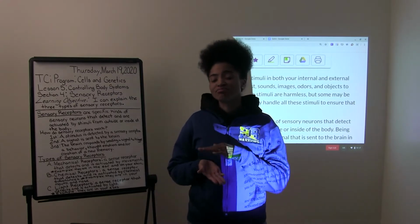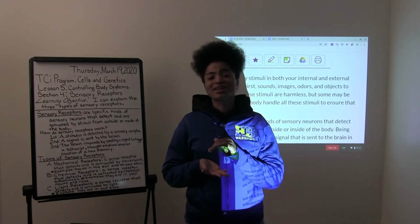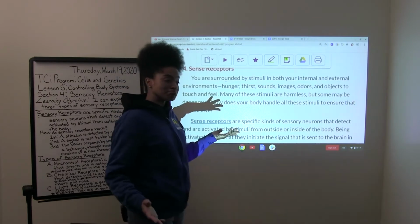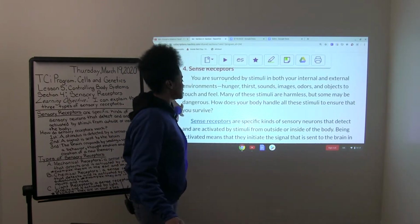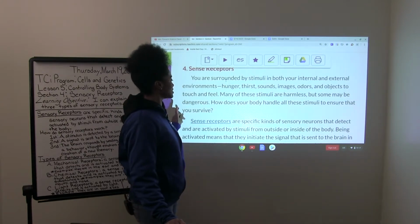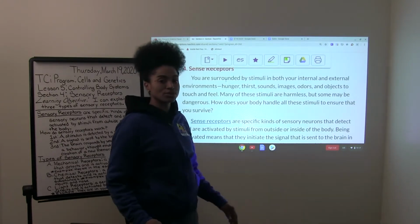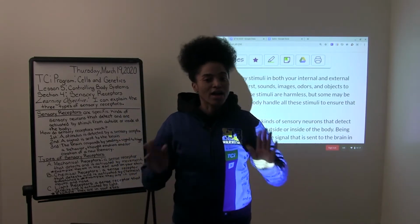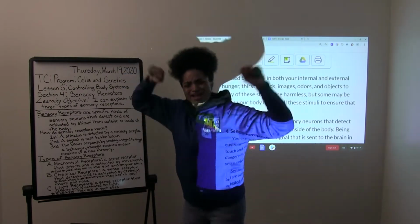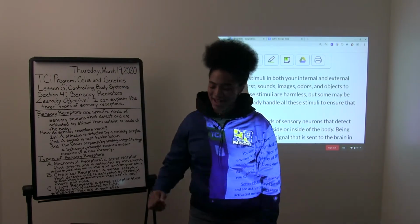Oh, look at the fluffy cat. Many of these stimuli are harmless, but some may be dangerous. How does your body handle all these stimuli to ensure that you survive?